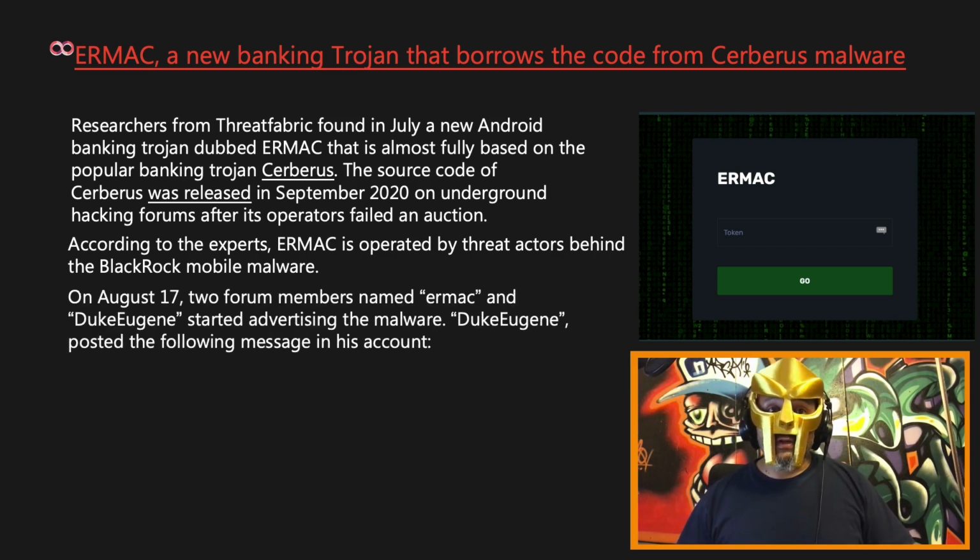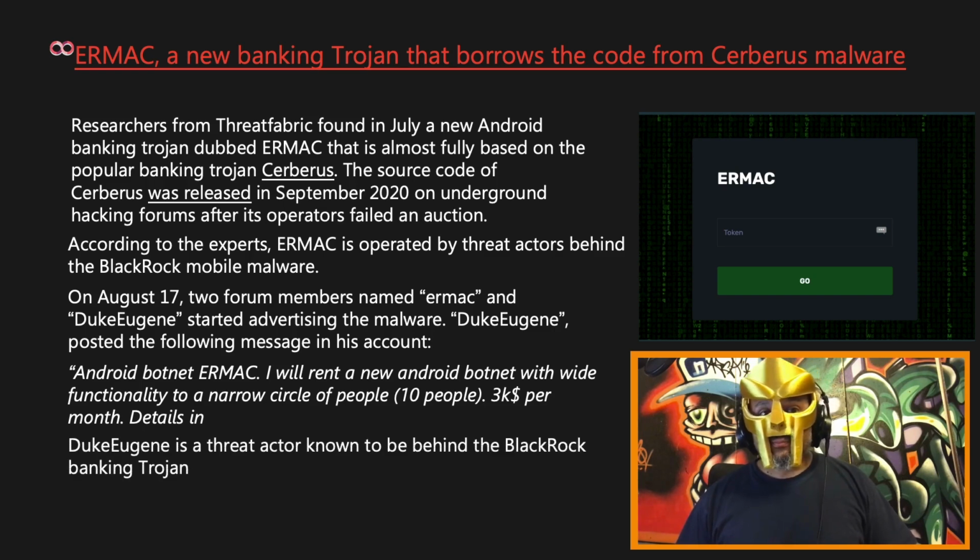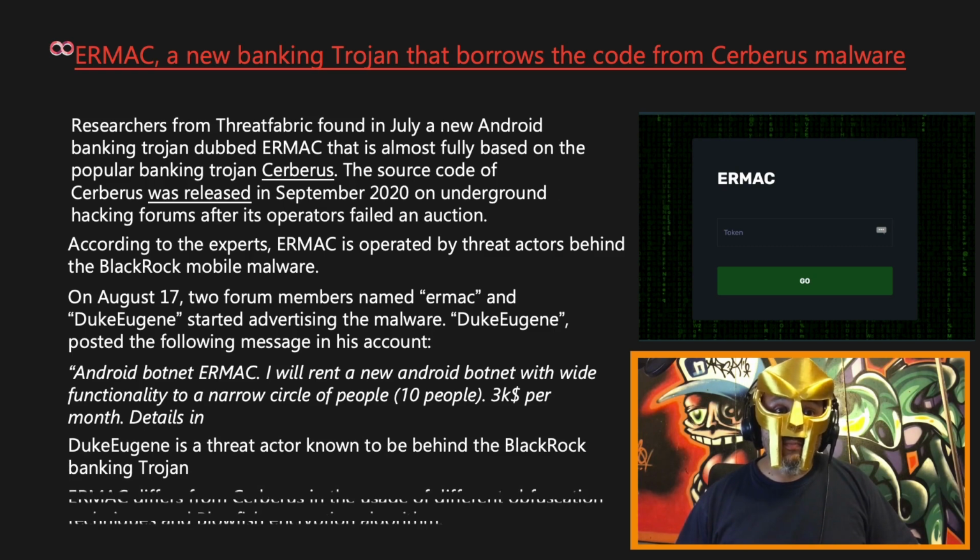On August 17th, 2 forum members named Ermac and Duke Eugene started advertising the malware. Duke Eugene posted the following message in his account. "Android botnet Ermac. I'll rent a new Android botnet with wide functionality to a narrow circle of people. 10 people. $3,000 per month." Duke Eugene is a threat actor known to be behind the BlackRock banking Trojan.